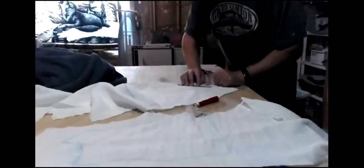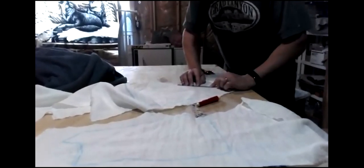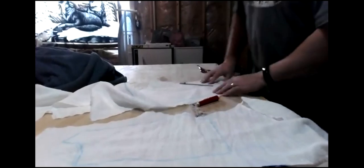All right, so I managed to get this shoulder seam up here about the same width I had on there, just to about 2 1/4, doing some change, so I'm pretty happy with that.